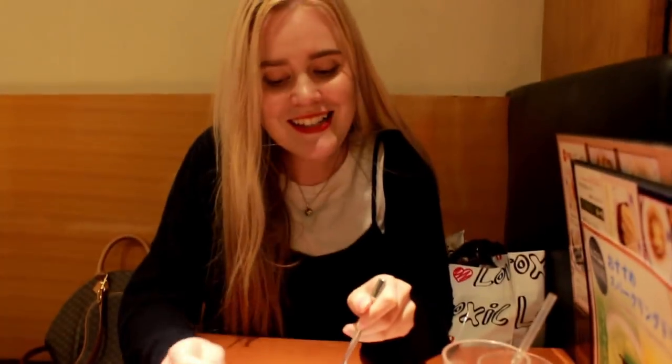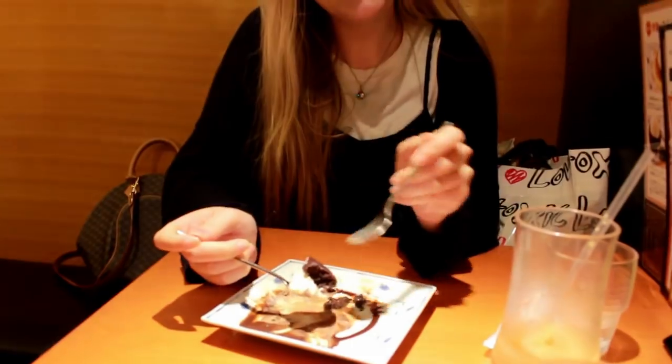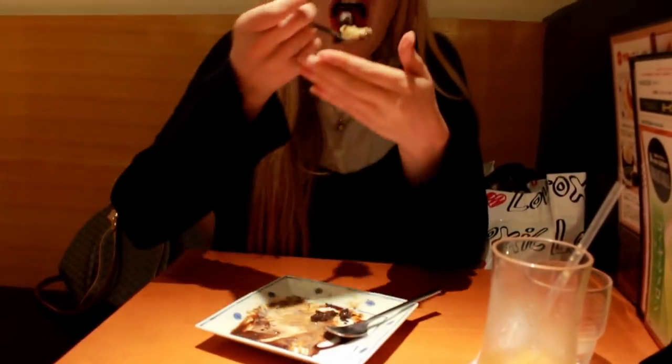I'm sorry, can I get another spoon? No, yeah, absolutely. Ask for another spoon. Like, Mel is scooping up this ice cream with both of our spoons. It's good, I'm guessing.